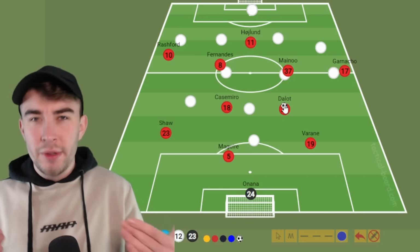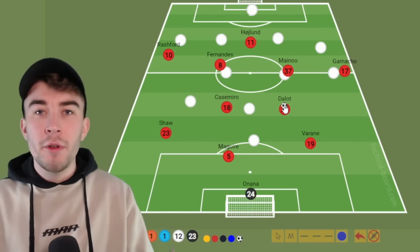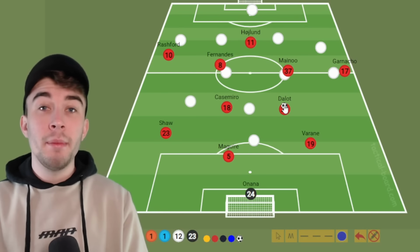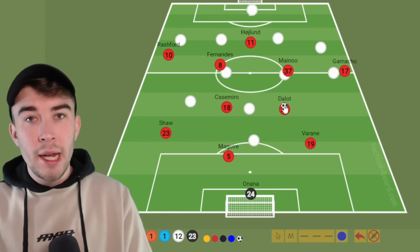Now, of course, it still needs work. It's not the finished article. They've only been playing this close together for a few weeks now. So they need a lot of work, a lot of development. The team's general patterns need to improve to really get the most out of this. But we're seeing steps in the right direction. And it carries a big threat in the final third as well.